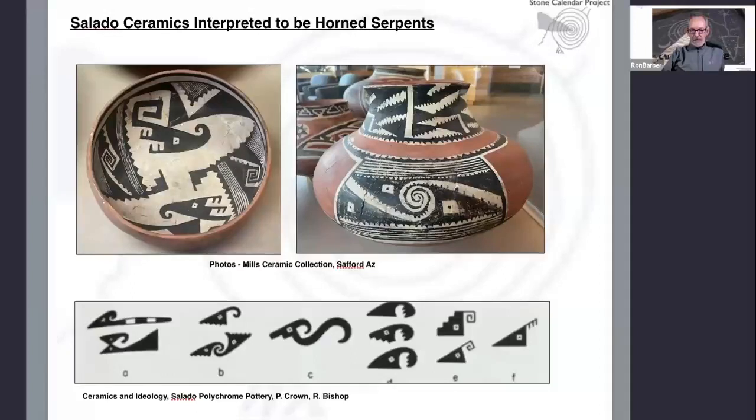If we jump from the New Mexico border over into Arizona, the Salado ceramics have images which have been interpreted to be horned serpents. The two photographs are from a study I did this last spring at the Mills Ceramic Collection in Safford, Arizona. If you are ever going through Safford, make sure you stop and take a look at that collection.